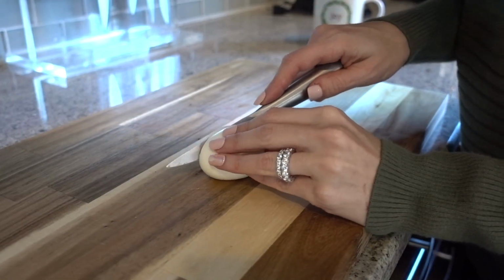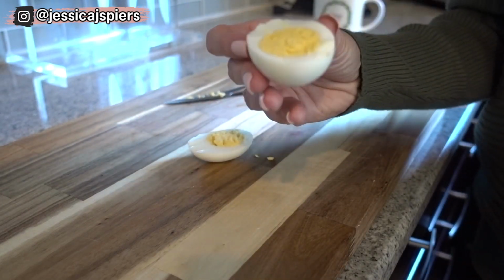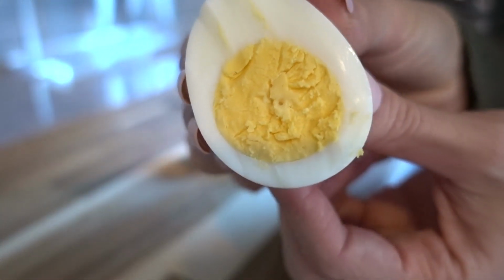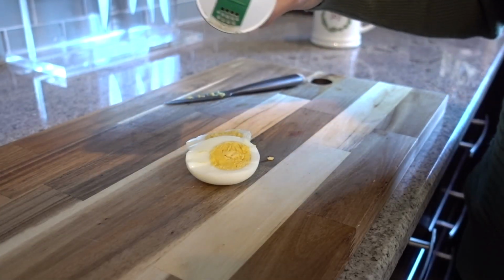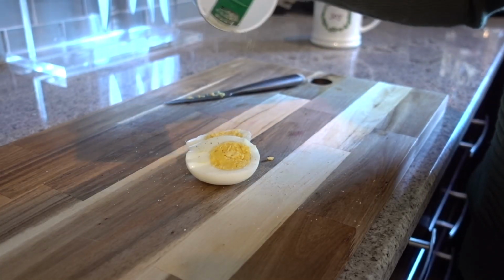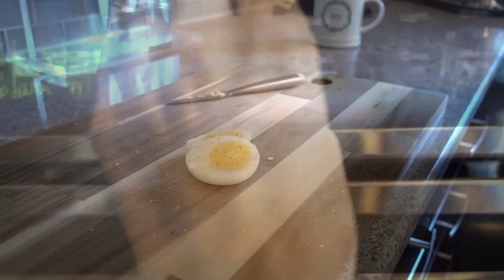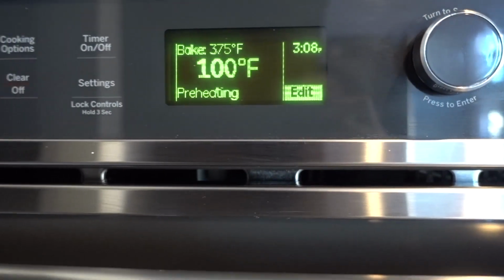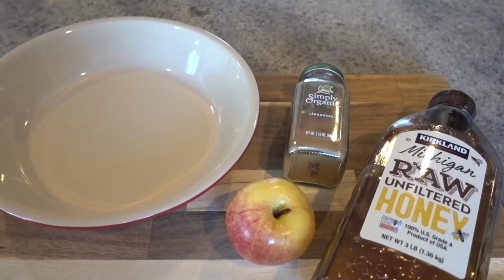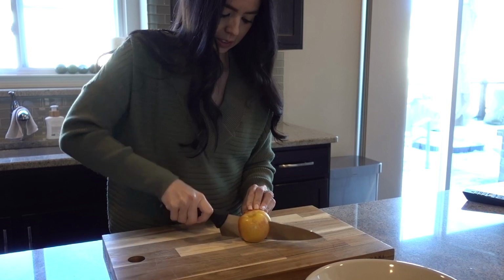So as you can see here, I'm making up our next snack, and that is hard-boiled eggs. To me, pasture-raised eggs are a superfood without a doubt, and I love to have hard-boiled eggs on hand in the refrigerator, whether it's for a quick snack to serve alongside lunch, breakfast, and even dinner. It is a wonderful side to have on hand, and it's a quick, nutrient-dense treat.